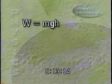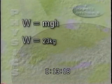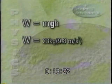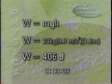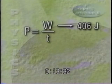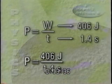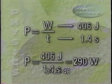We fill in the numbers and get work equals the mass of the toolbox, 23 kilograms, times the acceleration due to gravity, 9.8 meters per second squared, times height, 1.8 meters, which is 406 joules. Plug that back into the power equation and we get power equals work, 406 joules over time, 1.4 seconds. Doing the math, we find that Working Joe generated 290 watts of power while lifting up the toolbox.